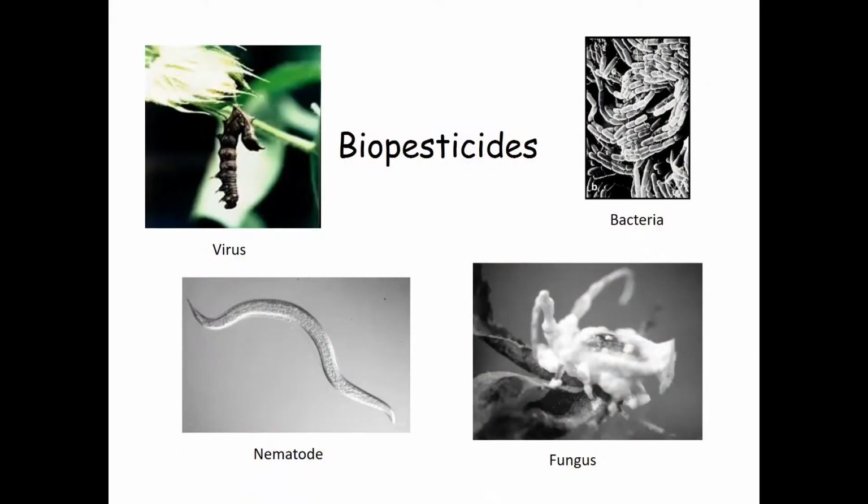These are used a lot in greenhouses, sometimes orchards, but there's also what we call biopesticides. This term in biological control is usually meant about microbes. There are other things that we call biopesticides, things like botanical pesticides, but I'm going to be talking about these that are biocontrol agents, living organisms.